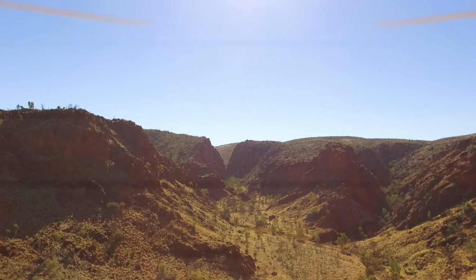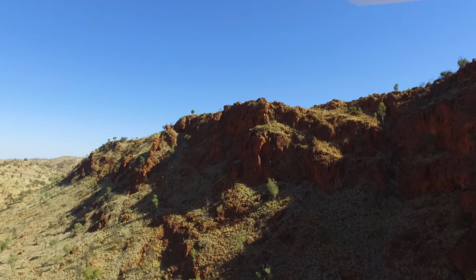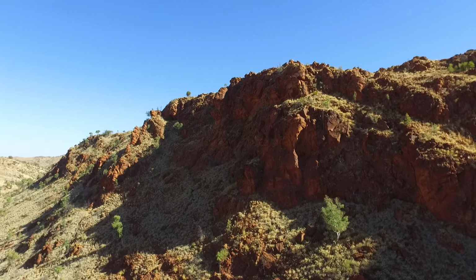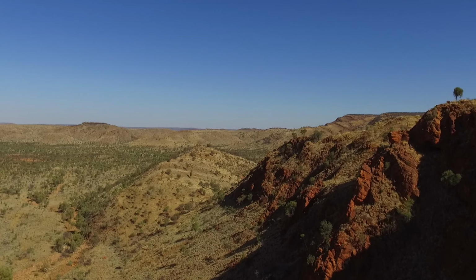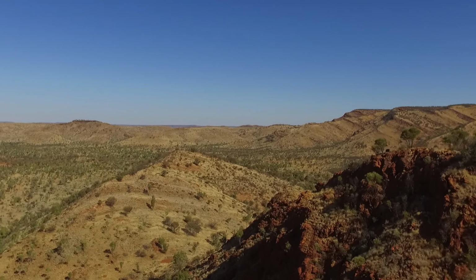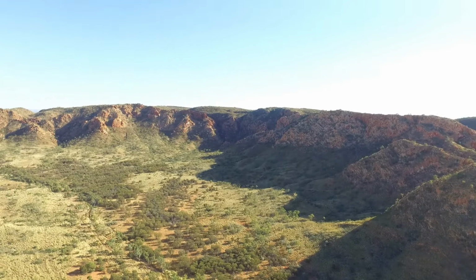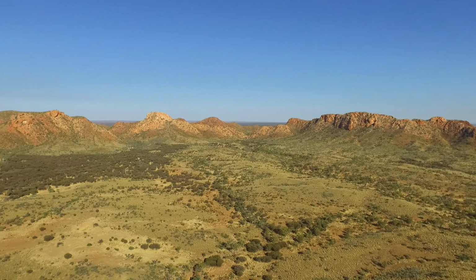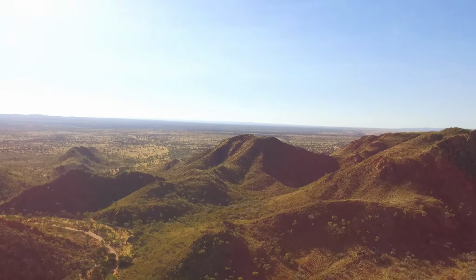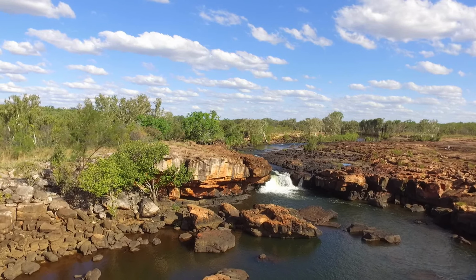Nadala Gorge, home to thousands of petroglyphs up to 10,000 years old. Goss Bluff, a comet impact crater in the McDonnell Ranges, Northern Territory, can only be fully appreciated from the air. The King Edward River on the Mitchell Plateau in Western Australia.